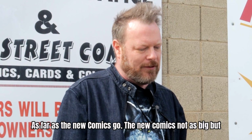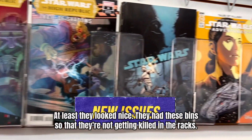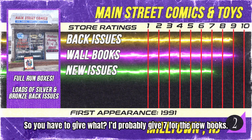As far as the new comics go, not as big, but at least they looked nice. They had the bins so that they're not getting killed on the racks. So we'd have to give, what would we, a 7 or 8? I'd probably give 7 for the new books.